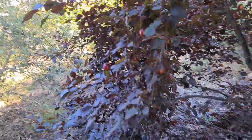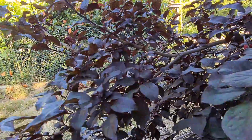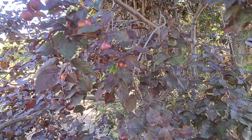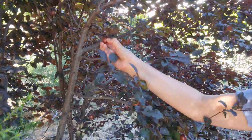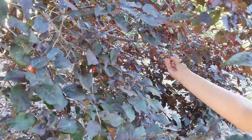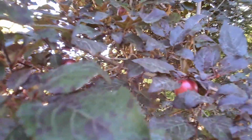Yeah, this is a wild red plum. Wild means it's wild. Haven't planted this one. We did not plant this on purpose. But I don't know if they are ready. Let's see if they're ready. If it's soft, means it's ready, but I don't know. None of them are soft. Maybe this one.